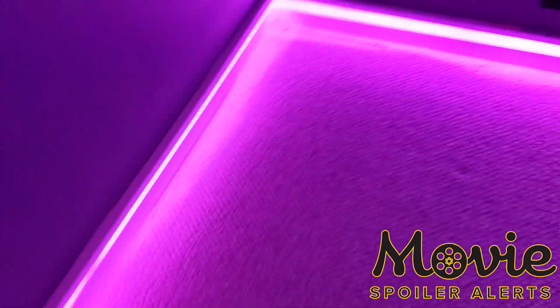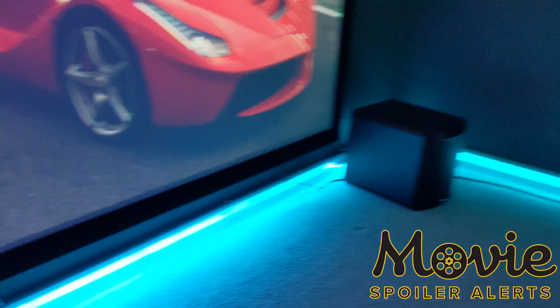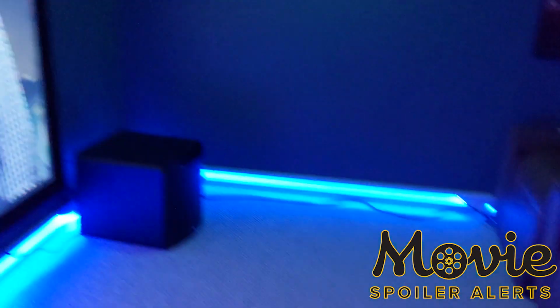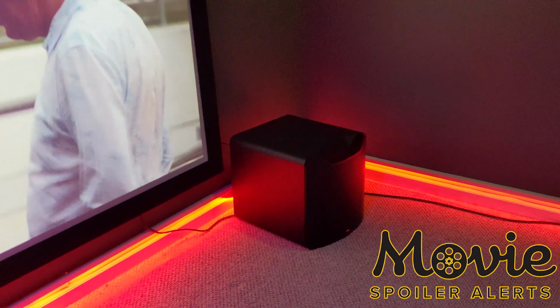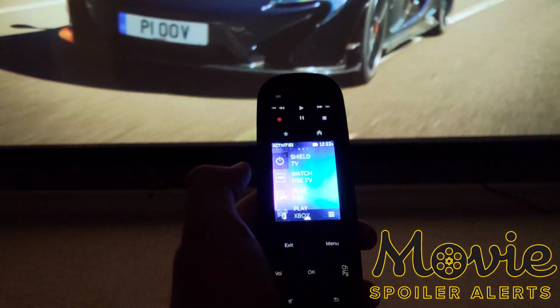Obviously, when I'm actually watching stuff, for the most part, these are off. Maybe I have these on at like 1 or 2%, just to give people a little bit of lighting along the ground so they can see where they're walking. But in general, the lights are just off. But it's really nice for when people are walking in. We can allow people to get filed in, set up, talk, sit down, get set, get their pop, and whatever. So I use a Harmony remote to control everything, and hopefully this all works.